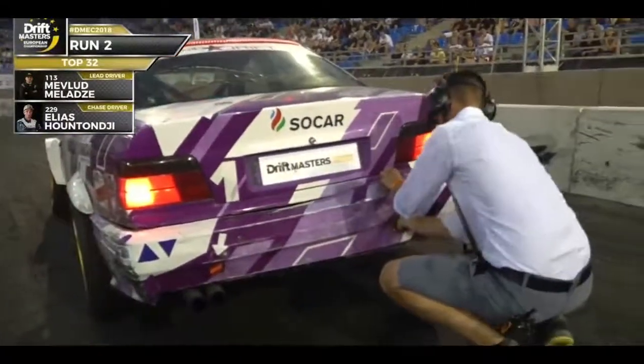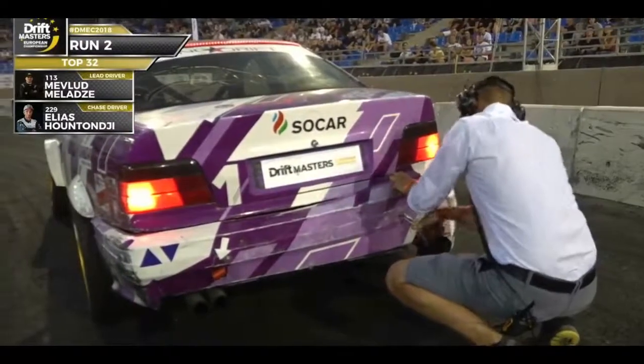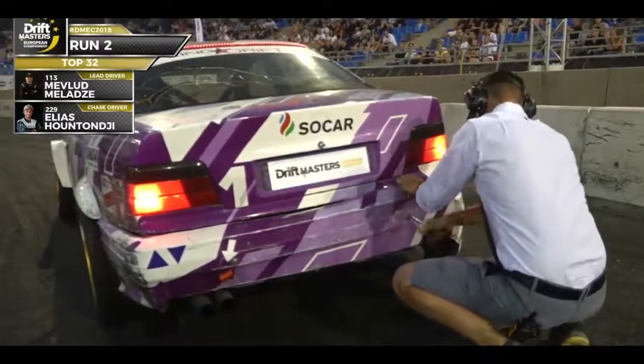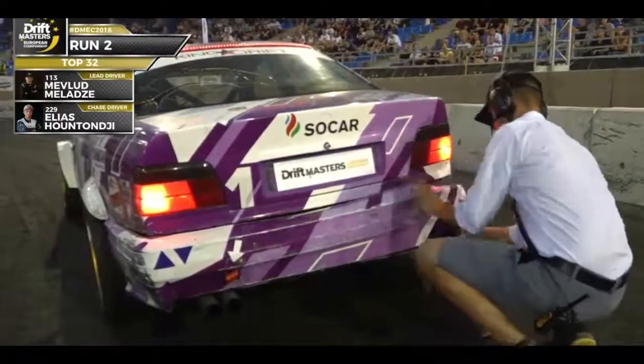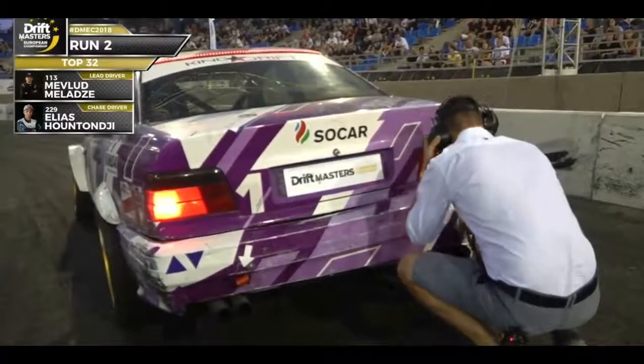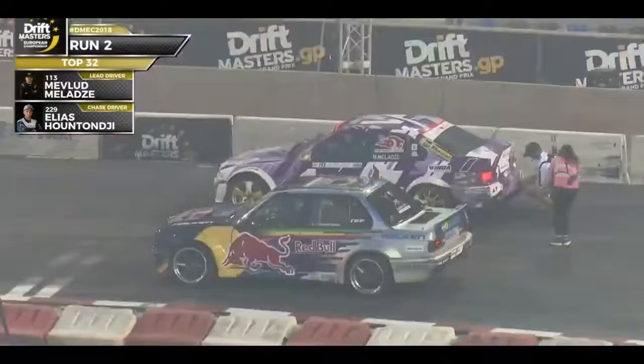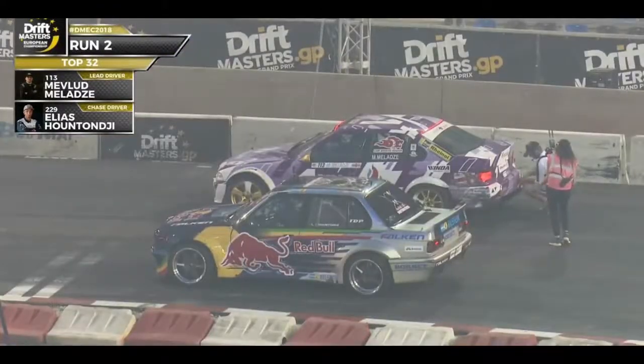This is his first round this year, and I mean, what does he do? What does Hountondji do? Does he get on the door, try and force the win? If he does force the win, he could potentially face his brother in top 16, Joe Hountondji. As we could just see, our start line marshals are trying to remove the rear bumper of Mevlud's car as it's come detached ever so slightly.